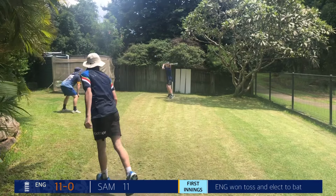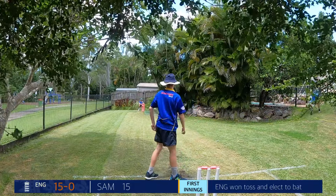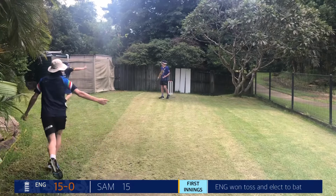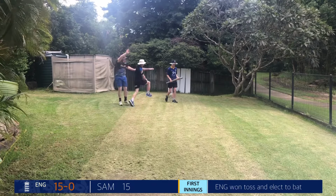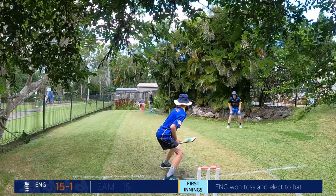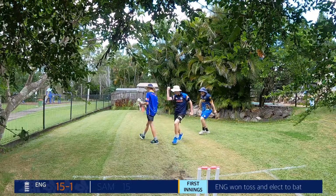Drake's overpitched, and that was easily dispatched. And smashing it through the offside. Oh, he's done it! Back in the attack, the captain strikes. And India get their first wicket.